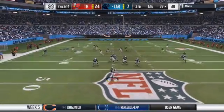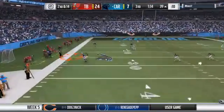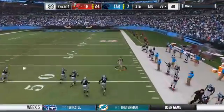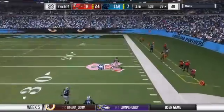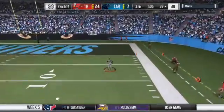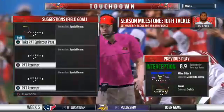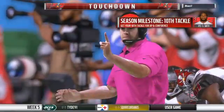To throw on second down is Newton. Looking for the tight end, Olsen, and it's intercepted. And he's got some space here. The 30. And it's a pick six. He brings it back to the house for a Buccaneer TD.